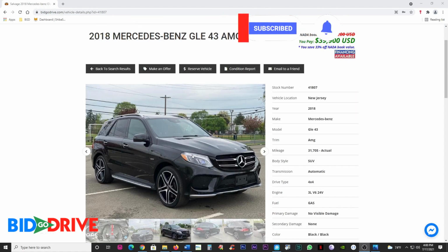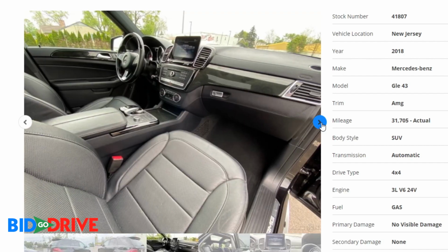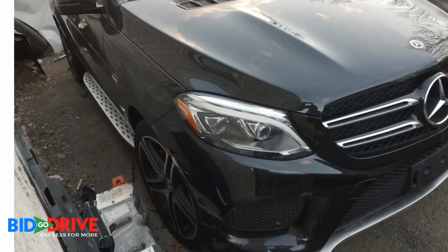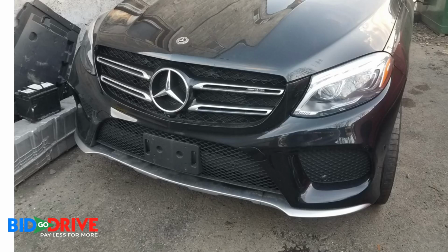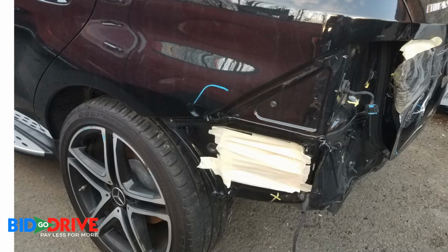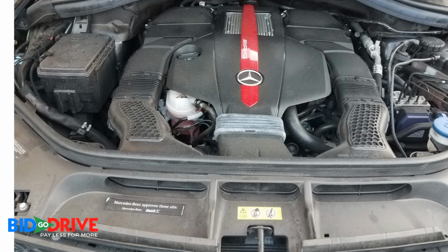I don't want to waste too much of your time, so I'm just going to go through the photos quickly. If you need, you could always pause the video if you want to look at a specific photo for longer. Alright, so let's get started. This is the current status of the vehicle. Okay, now I'm going to show you the before pictures. And now we're going to run the video.